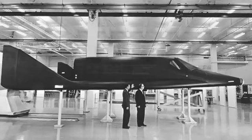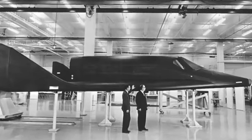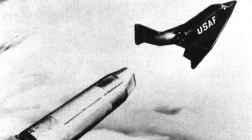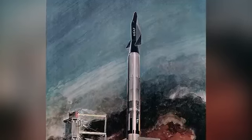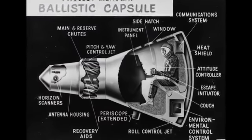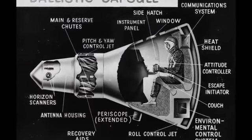The X-37 is a grandchild of the X-20 Dyna-Soar. The Dyna-Soar was a U.S. Air Force manned spaceplane designed in the 1950s. The government eventually canceled the project due to cost and technology limitations and went with the capsule design to launch the first Americans into space.